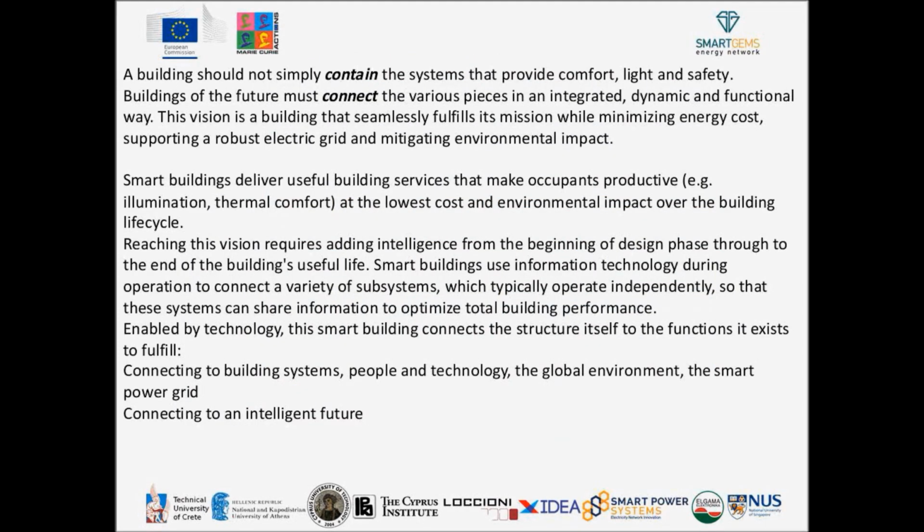So, a smart building should not simply contain all the systems that provide comfort, light, safety, etc. The building should connect the various pieces and function in an integrated, dynamic and functional way. The vision is that a building fulfills its mission when it minimizes energy costs, supporting a robust electric grid and mitigating environmental impact. Smart buildings deliver useful building services that make occupants productive at the lowest cost and environmental impact over the whole building life cycle.